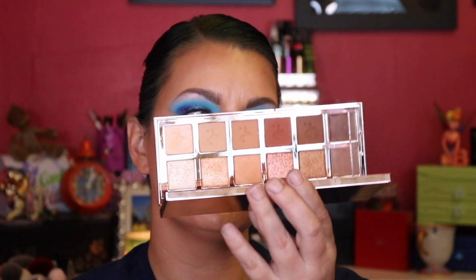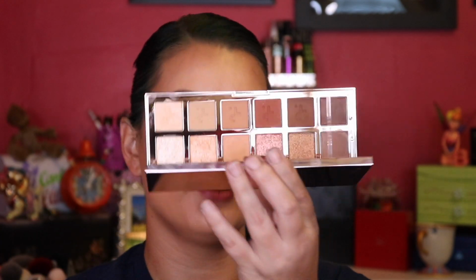So on to the next is Patrick Ta. So far there's only one eyeshadow palette from him, but it is a really good one. It's a great neutral palette. I love the shimmers, which again, a lot of people don't like the chunky shimmers, and I think the mattes are phenomenal. So again, it's an easy neutral palette to grab for. I didn't want to get rid of it because it's a great formula.